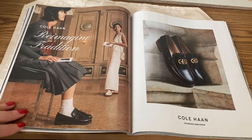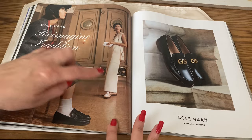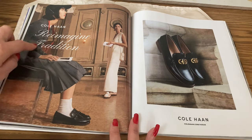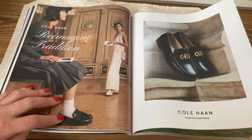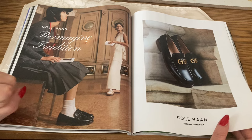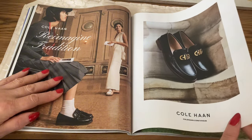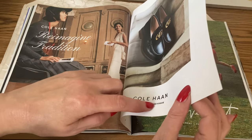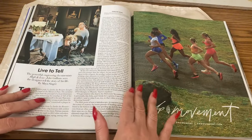Perfect. Cole Haan. Reimagine tradition. We see this lady in a long white dress with loafers. And then maybe a more traditional skirt and top with white socks and loafers. I don't think I've... Okay, it's Cole Haan / Vogue. I don't think I've ever seen a Cole Haan ad in a Vogue. And I didn't know much about them. Most everything on their site that I saw, I didn't go on that. And I didn't find any of these shoes. But most of what I saw was under $200.